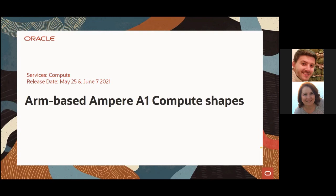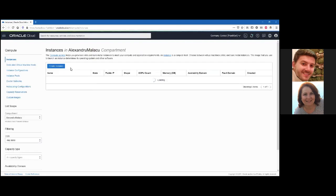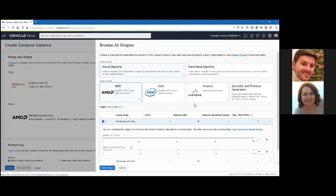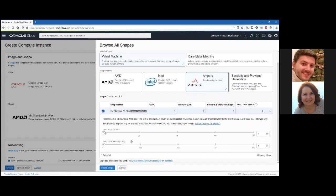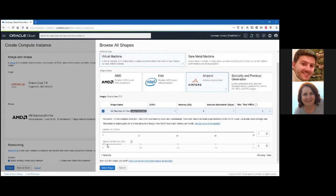Now, let me show you where you can find this in the OCI console. We're going to navigate to Compute, Instances, and let's simulate the creation of a compute instance. Just bear with me. As you can see here, now we have, for both virtual machine and bare metal, an Ampere tab, where you select the type of processor that you want to use. For the VM, the selection of the resources is quite similar to what you're used to on the AMD shapes and also the Intel shapes, the optimized 3 flex shape. So it's just a matter of selecting the number of OCPUs and the amount of memory that you'd like to use for this instance.